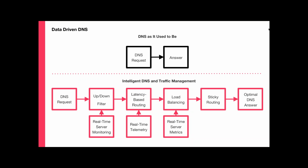And so the way we've thought about it at NS1, rather than creating proprietary record types that do these kinds of advanced load balancing or up-down health checking, we have little filters, which you can think of as programs, that you can string together to make a routing algorithm that gets attached to a DNS record that does exactly what your business requirements require.